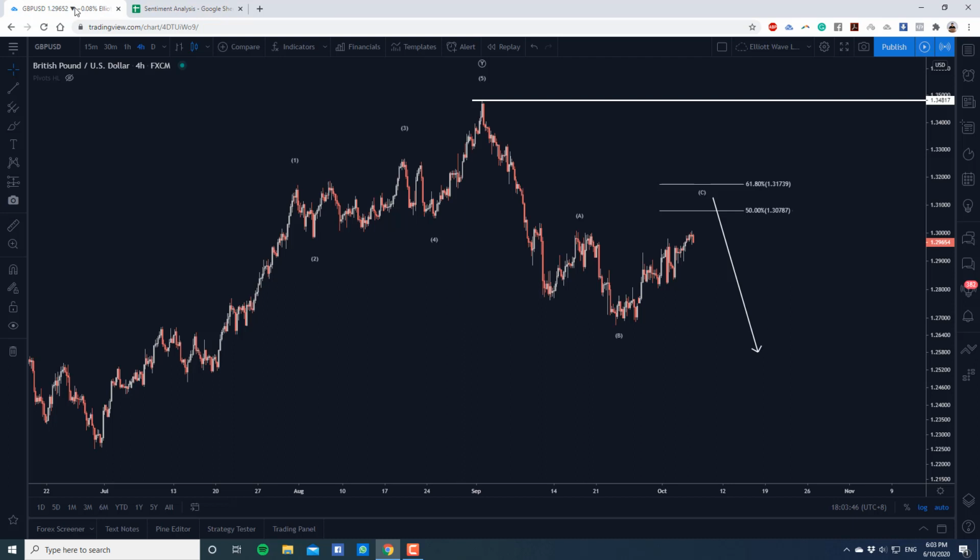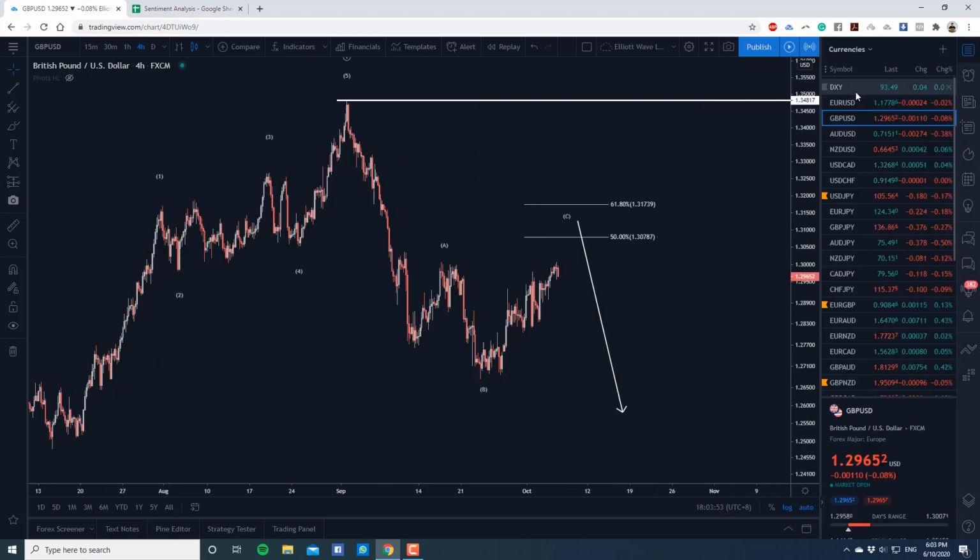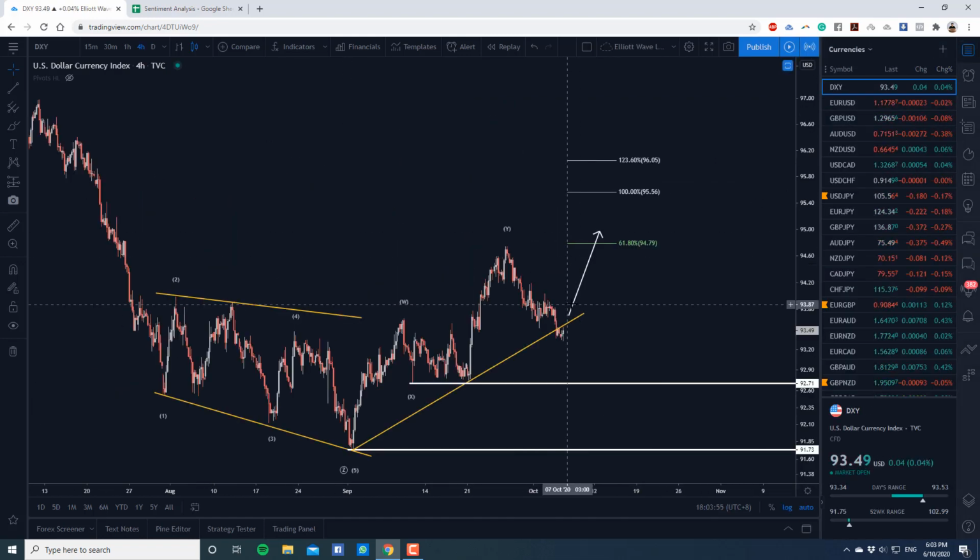So for that reason, we are looking at two pairs here, the pound dollar and of course the euro pound. In particular for the pound dollar, why I'm looking at it is because the dollar index right now, at least for the short term, we are looking for more continuation to the upside. If the dollar is going to strengthen for the short term, then likely with the pound potentially weakening, the pound dollar will be very interesting to keep an eye on.